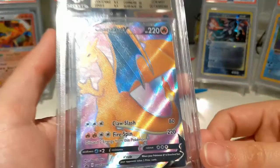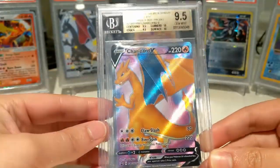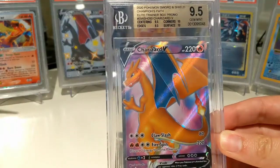And the next one up we have is the Champions Path Elite Trainer Box. There's tons of these in a 9.5.